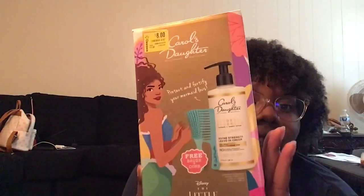So yes, this is Kara's Daughters hair kit, and it's the Little Mermaid theme. And I seen that it got the Goddess Strength. I think that's the line that's in here, Goddess Strength, and I've been wanting to try that for a long time. What's in here is a leave-in. I also looked, and they got the Black Vanilla leave-in by Kara's Daughters. So I'm assuming this is just something Kara's Daughters did. You did it, girl. But yeah, I wanted y'all to be a part of this unboxing, so let's unbox it, okay?